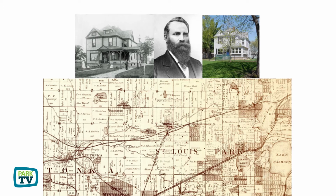And he was the Energizer Bunny of St. Louis Park. He served as mayor at least 3 times. He was the school superintendent a couple of times. He was the secretary of the local Grange, which is a building that's been preserved in Edina. He was a farmer and builder of houses, and he also started one of the first commercial stores in St. Louis Park.